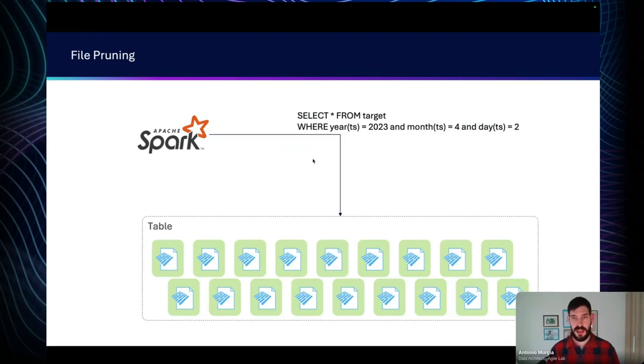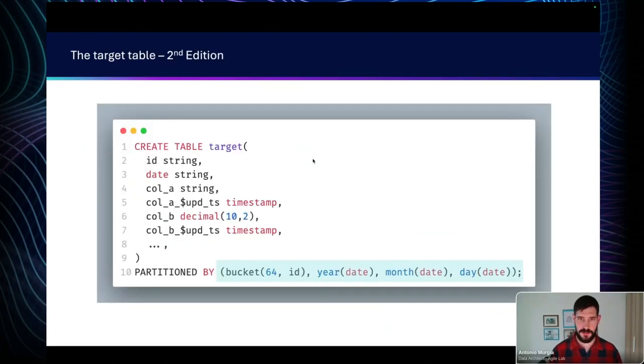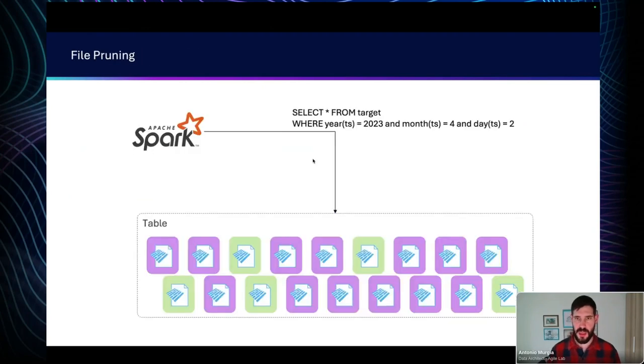On our current table layout, when selecting a given day, we end up scanning all the files to check if data of that day is part of the file. So if we partition our table by year, month, and day, and we also apply bucket partitioning to the ID column, for now, please ignore this partitioning scheme. It will make sense later. When running a query like the previous one, we will minimize the amount of files read because we can skip all the files that do not fall into the affected partition. So we just read the green ones.